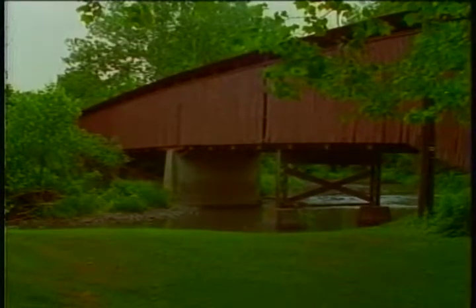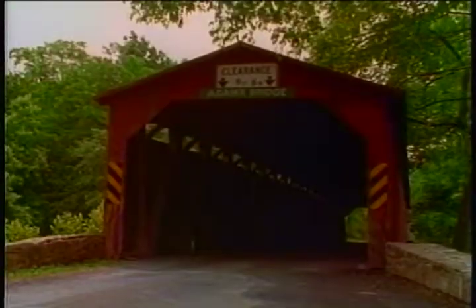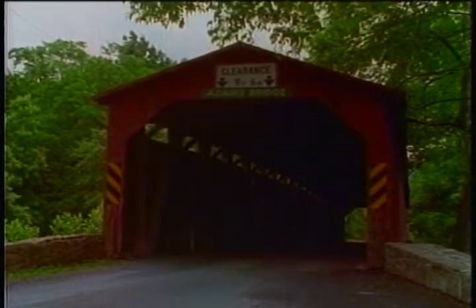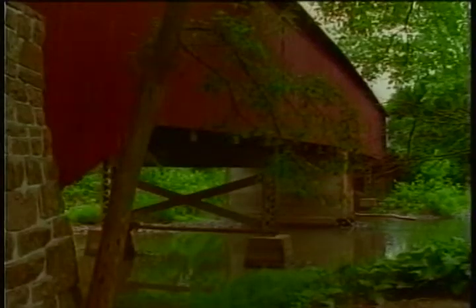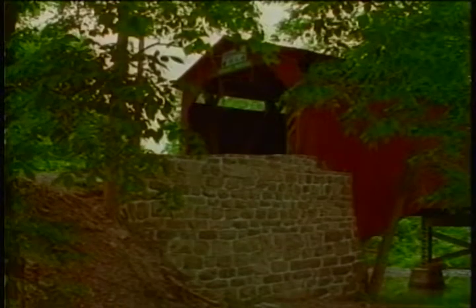This is Adair's covered bridge located near Cisner Run. One of the larger bridges at 150 feet, it was built in Civil War times about 1864. Then in 1919 it was rebuilt. The planking on the floor is 3-inch oak laid crosswise. Under the floor of the bridge are 5 steel I-beams and 3 piers.